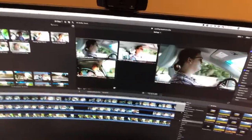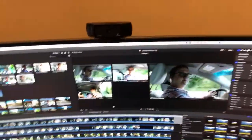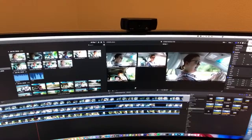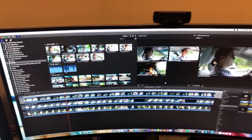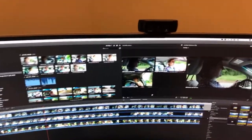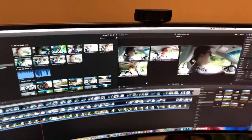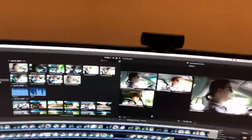I'm editing 4K video through the network, which, if you think about it, is slightly insane. I'm actually editing 4K video through the network, and that's because we have this 10 gig switch, which I didn't show you, which is in the other room. It makes it possible for us to edit all of this video on the go.